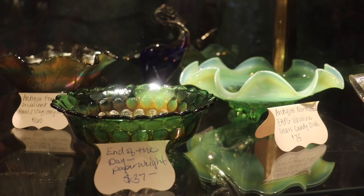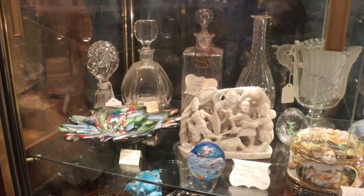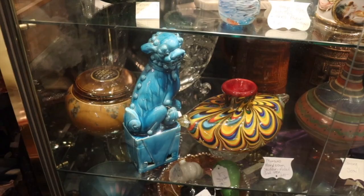So this mall had some really interesting items. Their prices were a little bit high, but they seem to know what they have. And they had a lot of Fenton, and I thought that was cool to see. I also loved all the figurines and art glass and paperweights they had in this display case. It was really well lit too, and I like when antique malls do that because I think it really does show off the items well. And look at this blue Foo Dog.